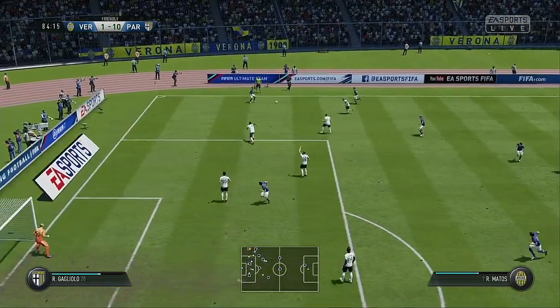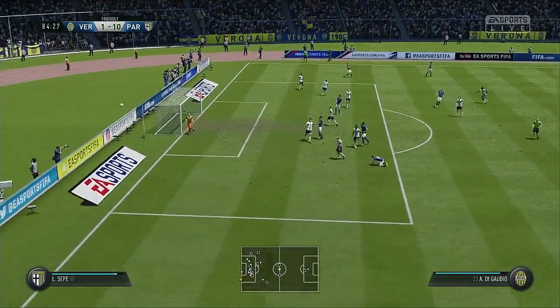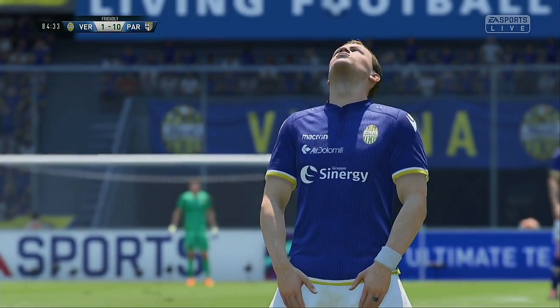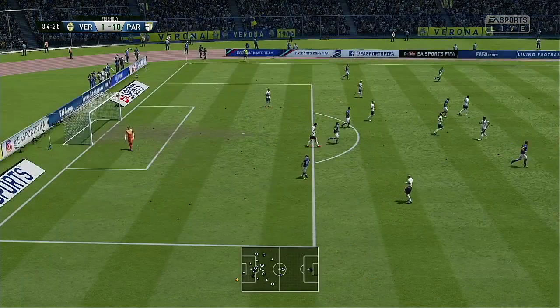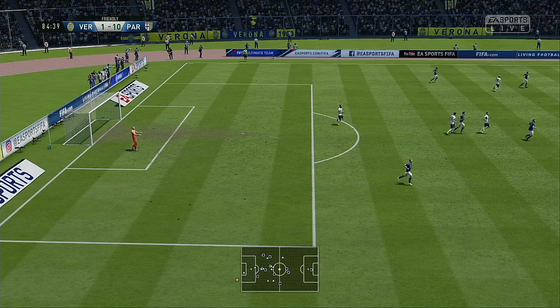Marco Davide Faraone. Looking to use the full width of the pitch in this attack. Well, it makes a good picture, I think, for those photographers behind the goal, but it was never actually going into the goal from his bicycle kick. Yeah, I don't think that was ever on, really, from that kind of distance and angle.